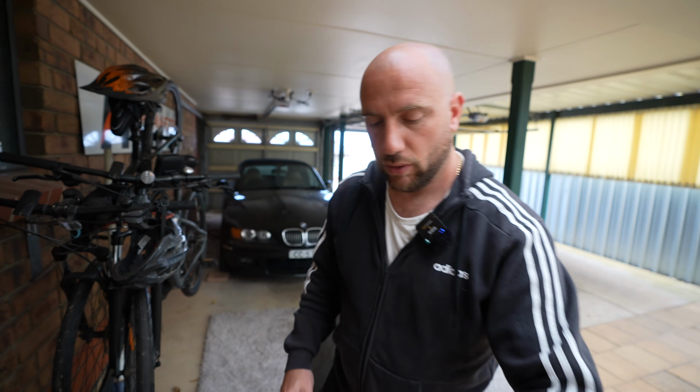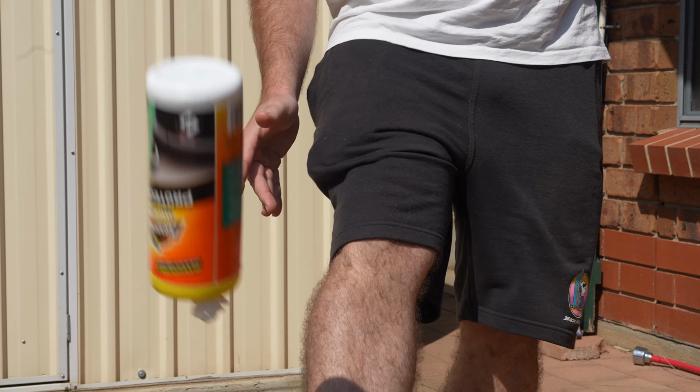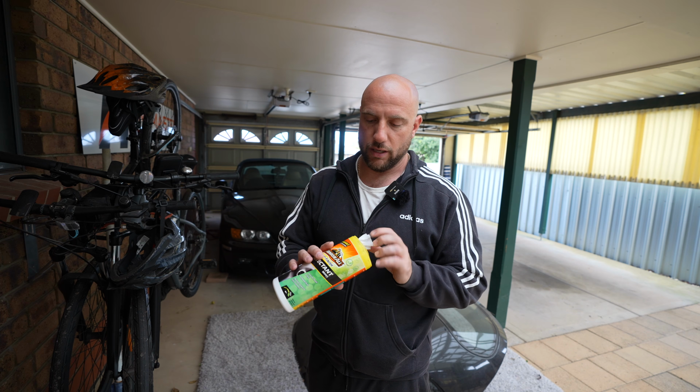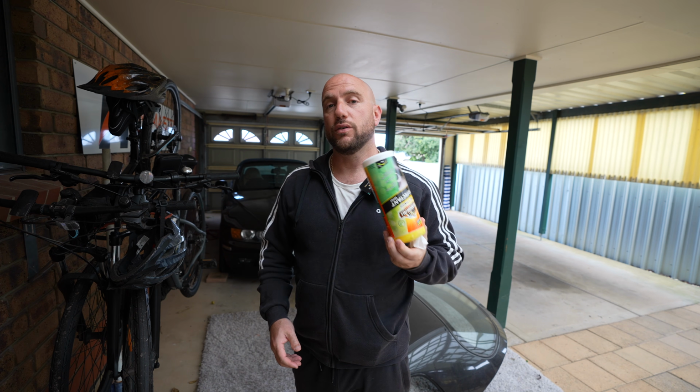And the Armor All wipes, well, look, they definitely have their place. And I think, for a quick wipe down, they're fantastic. Or if you maybe have them in the car ready to go. But if I had to do a full interior detail, I don't think I would be using these.